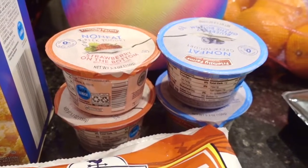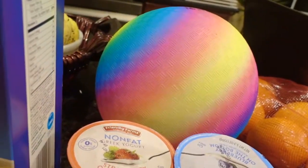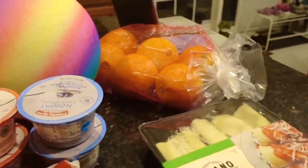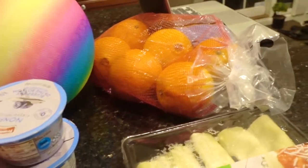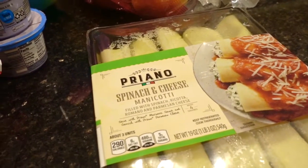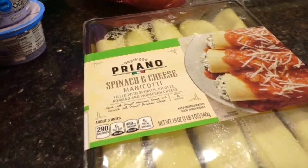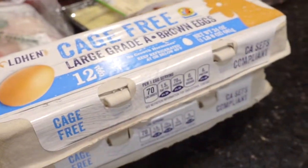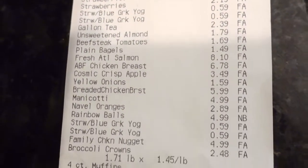Some yogurts for my husband, and my non-food item of the haul is this ball for my daughter. Some oranges. I'm going to give them another shot. They haven't been that great lately. And I'm going to give this a try too. It's the Priano spinach and cheese manicotti. Yum, yum, yum. Some Never Any chicken breasts, all under that plastic sheen there. Some Baby Bell cheese. My daughter loves these. And then a couple dozen of the cage-free eggs. Here's the receipt in case you would like to check out the prices.